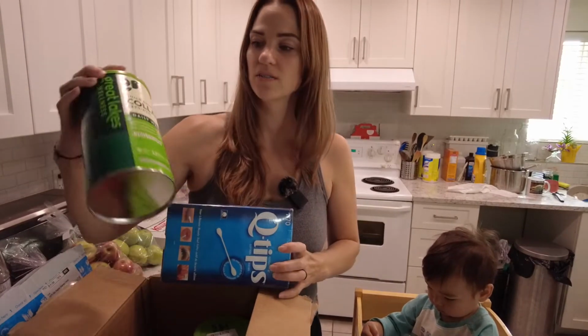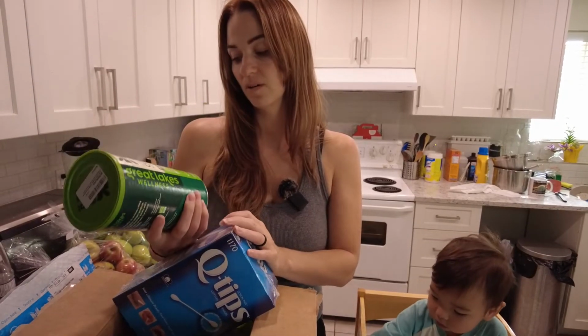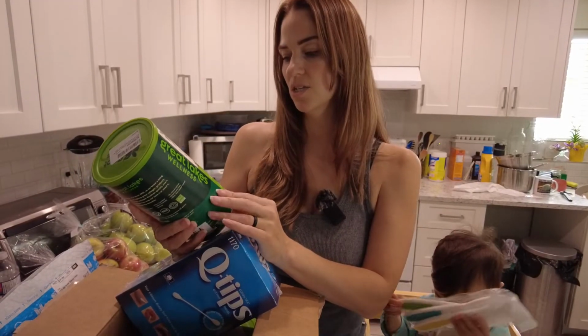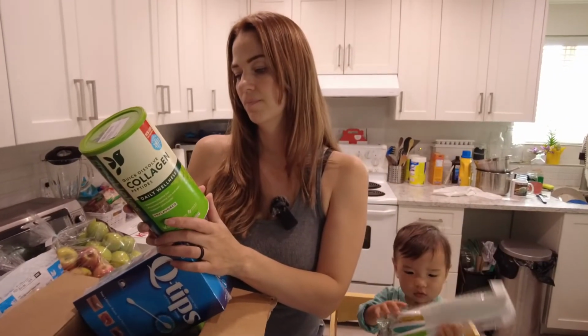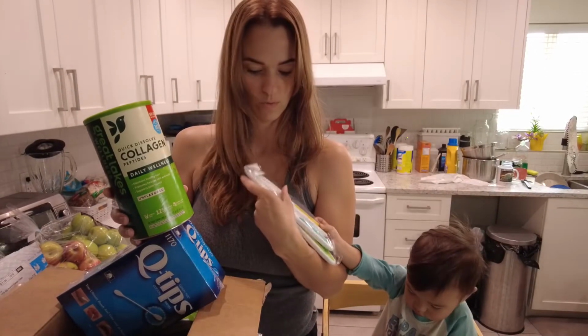And then, yeah, I was using this collagen, which maybe I'll finish it up anyways, but I don't know. You give it to your mom. Does your mom use collagen? Yeah, she does. I just was watching a few things, and apparently, I don't know, it's not supposed to work as well as you think it might be working.